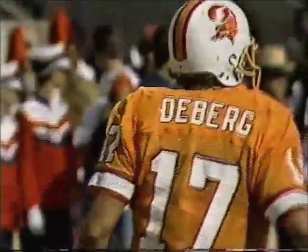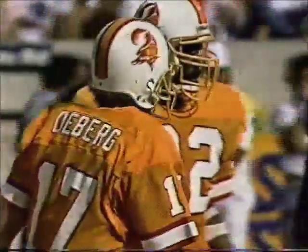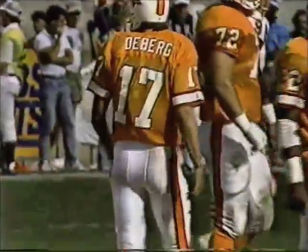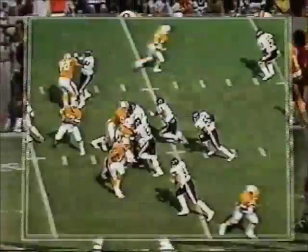A gain of only 3, and Deberg felt the pressure. Well, you know, Deberg was injured in the last Bear game. He hurt his knee, and without the strike, he wouldn't have been able to play the next week. And I think he got one on the knee there.